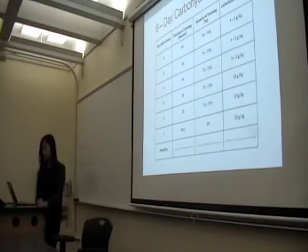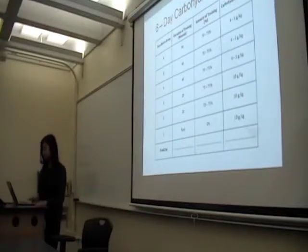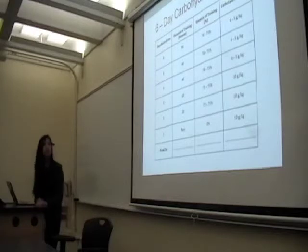Now for the 6 day carbohydrate loading, you can see that there's more tapering. It goes from 90 minutes to 20 minutes to rest before your event day. And for the carbohydrate intake, you begin with 3 days of normal intake, 4 to 5 grams, and then the final 3 days is when you really begin to carbo load. However, the intensity of the training stays the same.